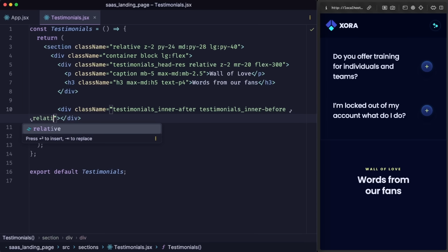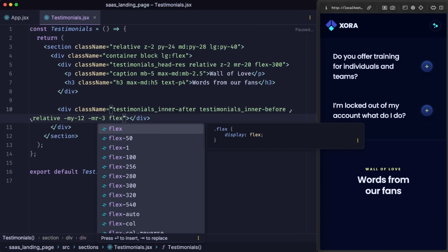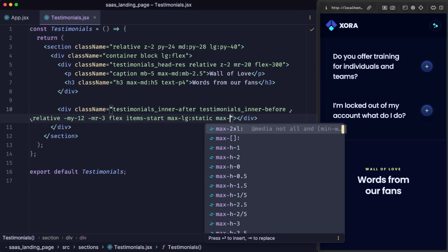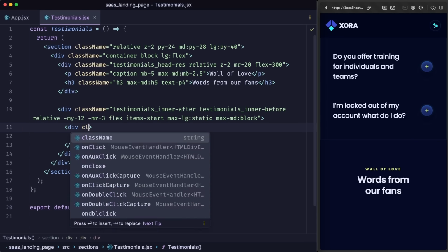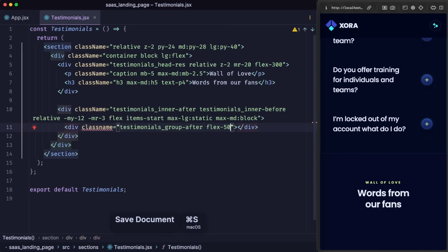So let's give it relative, a minus margin y of 12, minus margin right of 3, flex, so they all appear one next to another, items-start, on max LG devices, static, and on max MD devices, block. And within it, we can render another div that'll have a class name equal to testimonials_group-after and a flex of 50.